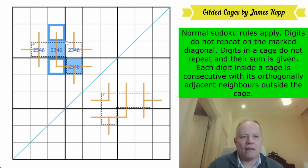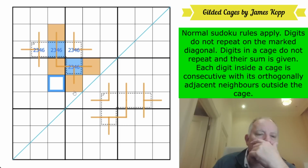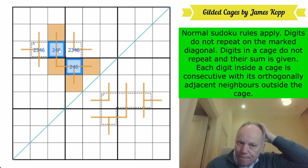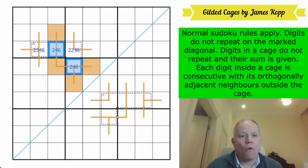So now I'm going to colour. Am I going to regret choosing orange lines? No, that's all right. Or O for odd, E for even. So those aren't 3s. They are a pair that are 2 apart. So they include a 4. So there's no 4 in the rest of the cage. This digit is 3 or 5 to link this pair.